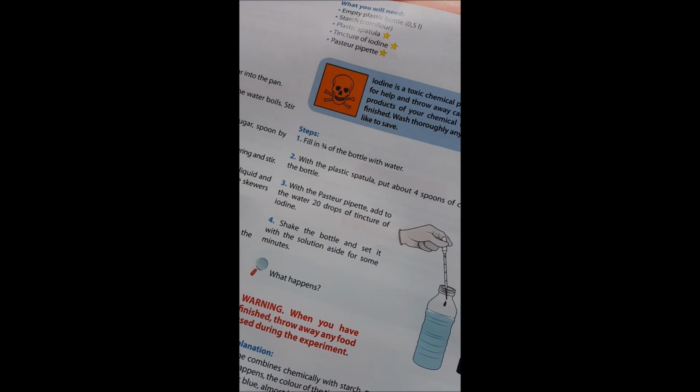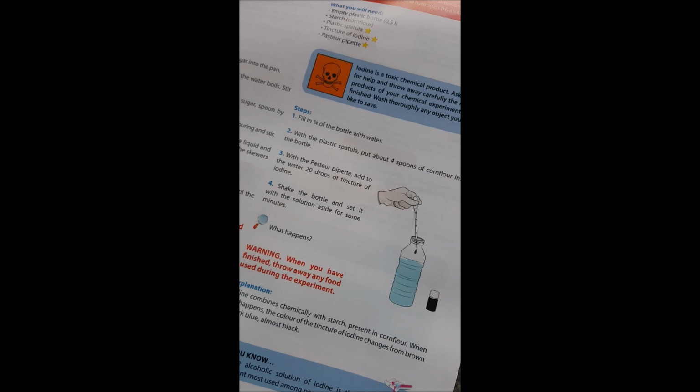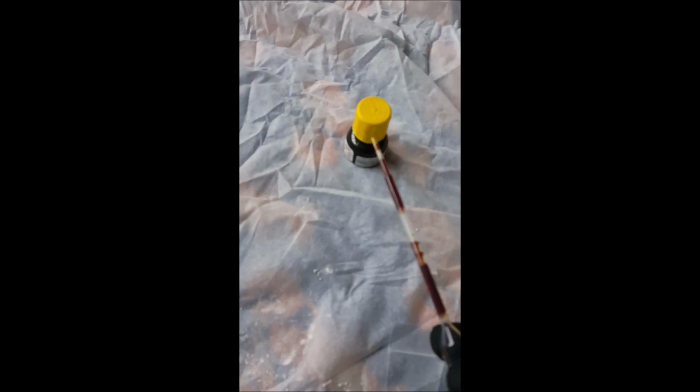Add 20 drops of the tincture of iodine. 20 drops of iodine to this. Okay, that's probably going to go swimmingly well. Okay, so I think we're going to have to get the iodine out, so give me a second. Hello and welcome back. Okay, so I've got the iodine set up and I closed it immediately out of fear of what would happen if I left it open. I've got it in this little test tube right here.